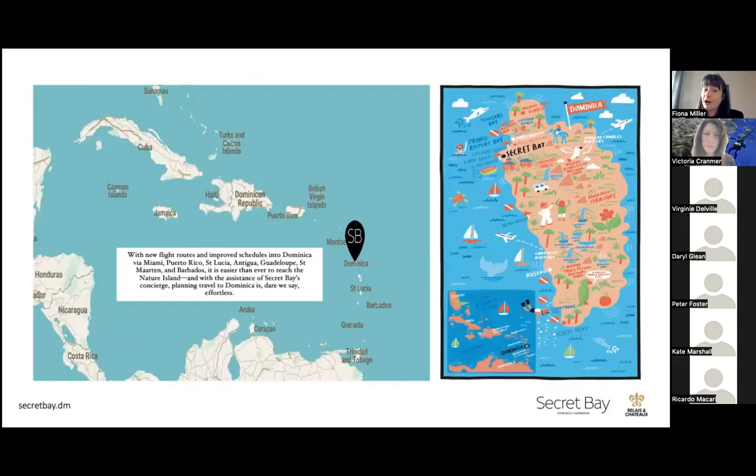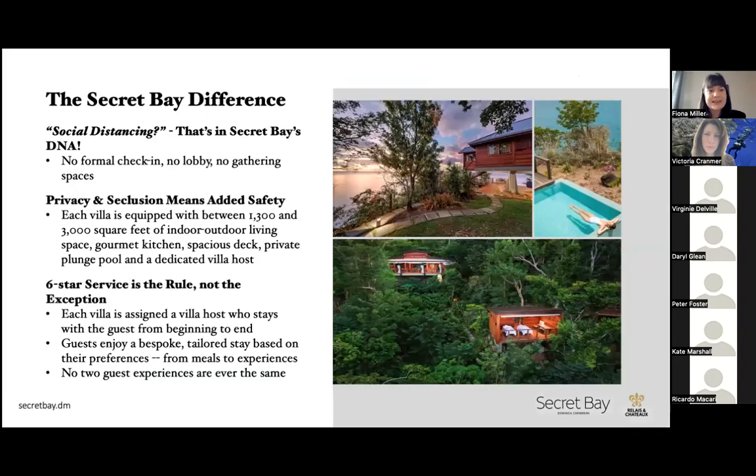So Secret Bay is about half an hour from the airport and quite close to the town of Portsmouth as well, so quite easy to get out and about. All of the villas are detached, so they are spread out quite nicely. Like I said, there's only 12 villas and they all have their own private pools.